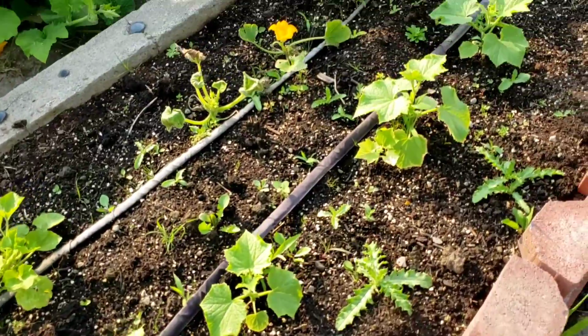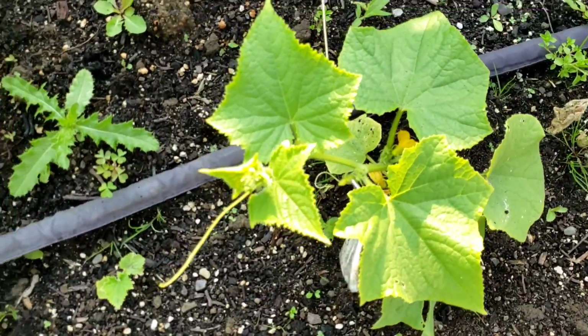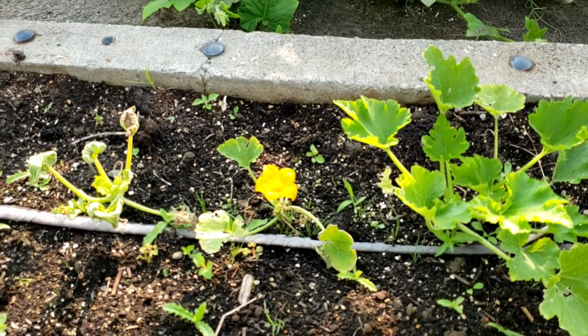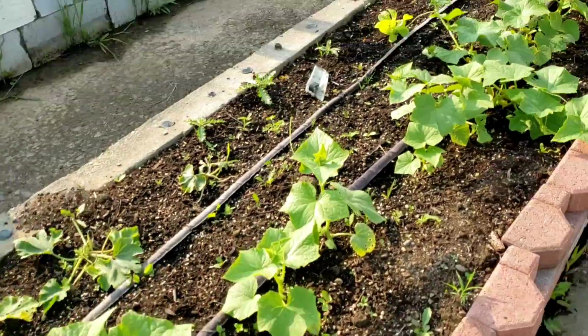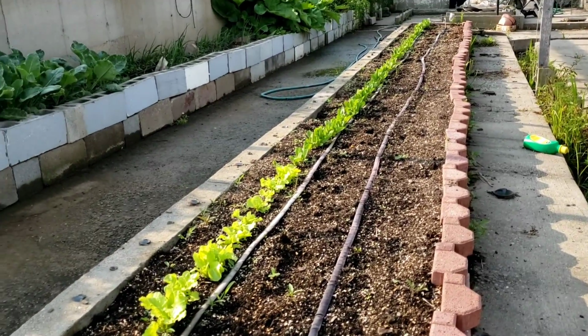Cucumbers on the side closest to me. Some are starting to get some flowers. Zucchini over there just looks sad, but it has a big flower. More cucumbers, looking better here. More cucumbers. Then up there we've got a little lettuce.